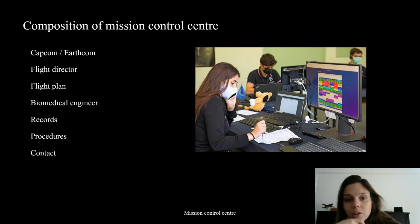Then you've got the flight director, who has probably the toughest job in a way, not in the human kind of way, that's more the Capcom's role, but in the fact that they have the responsibility for the mission. They oversee everything. They manage the flight controllers, make sure it's all operated safely, and lead the planning and coordination of all activities. They don't make the flight plan, that's the flight planner's role, but they have to approve it. They have to approve any emergency procedures and any big changes. It actually has to go through the flight director.